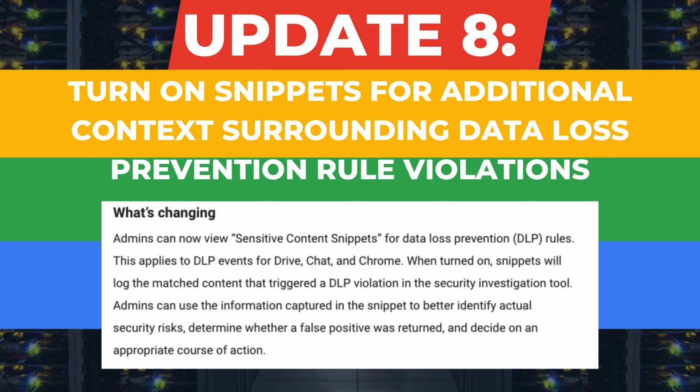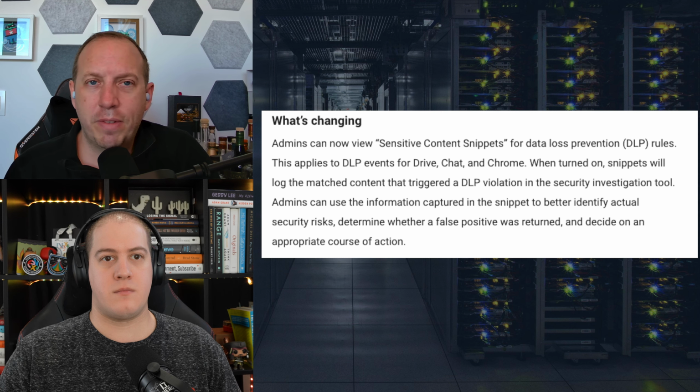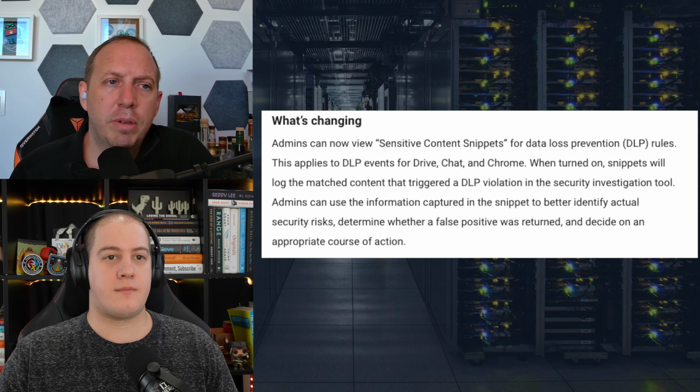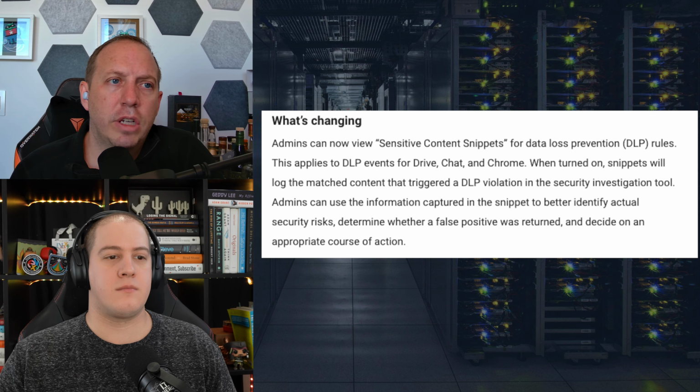And then next, we have the ability to turn on snippets for additional context surrounding data loss prevention rule violations. So when you have these DLP rule violations, there's a little bit of extra text that you could add in to let users know what's going on here. This is going to start to apply for DLP events for Drive, Chat, and Chrome. Those snippets will log the matched content that triggered the DLP violation in the security investigation tool. And then admins will be able to use this information captured in the snippet to better identify actual security risks, determine whether a false positive was returned, and decide on an appropriate course of action.